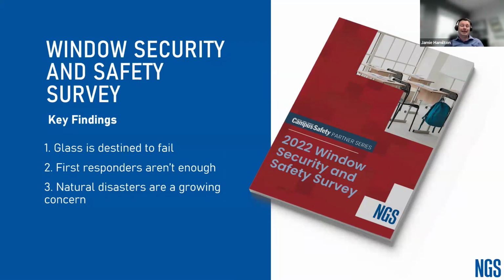But when we're looking at entry times of 20 seconds, the expectation can't be that emergency responders, even if they are on location, even if they are on site, can respond quick enough. And natural disasters are a growing concern. That kind of dovetails into glass security as well, because it's not only for active shooter mitigation or forced entry mitigation, it's there for windstorm mitigation and natural disasters as well.